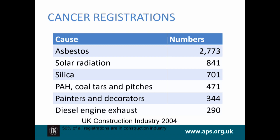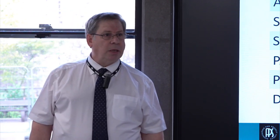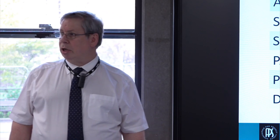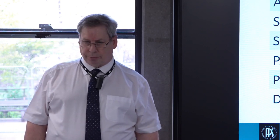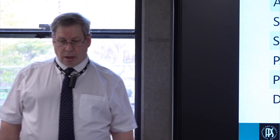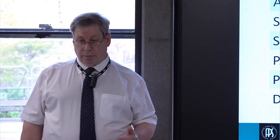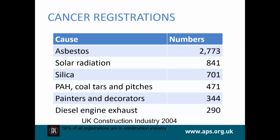In this country, about 5,500 people die every year from asbestos-related diseases. But you might be surprised that solar radiation is second on the list, with 841 registrations every year. Luckily, not lucky for the 60 people who die, but luckily that only results in about 60 deaths a year, because melanoma is quite a treatable disease. And then we've got silica. 701 registrations from silica accounts for about 850 deaths a year at the moment, and that's our second biggest challenge. Actually, it's probably our biggest challenge.